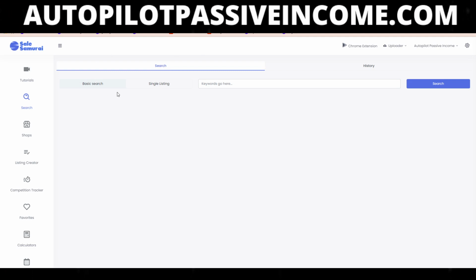What I could do is a basic search where I search a certain keyword here, or I could search a specific listing. Now, let's say I'm not sure what I want to sell and I want to search for a certain keyword. I can search for dragon here, and I could see what products come up.